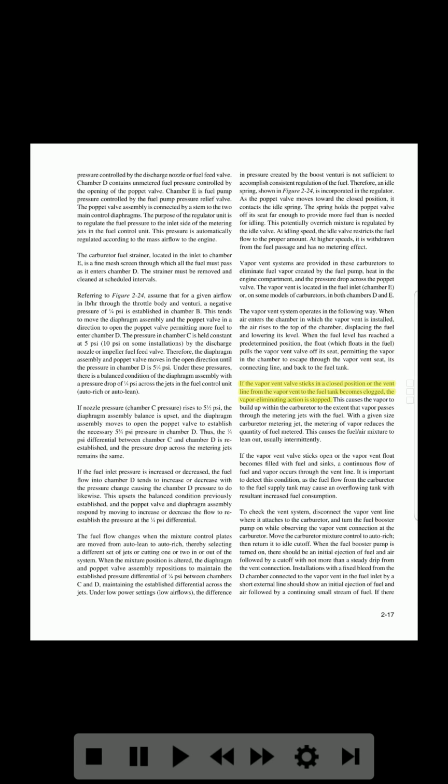If the vapor vent valve sticks in a closed position or the vent line from the vapor vent to the fuel tank becomes clogged, the vapor eliminating action is stopped. This causes the vapor to build up within the carburetor to the extent that vapor passes through the metering jets with the fuel. With a given size carburetor metering jet, the metering of vapor reduces the quantity of fuel metered. This causes the fuel/air mixture to lean out, usually intermittently.